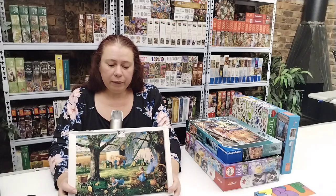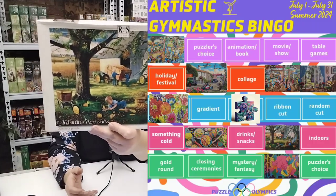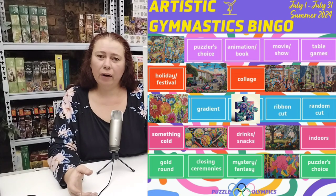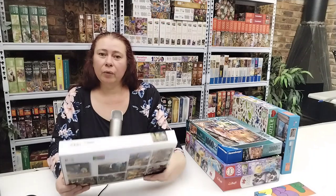Next puzzle, Autumn Memories, RGS. This one, I chose the outdoor square. So there's nothing more perfect for outdoors than a day on the farm. And another quick time lapse for you.